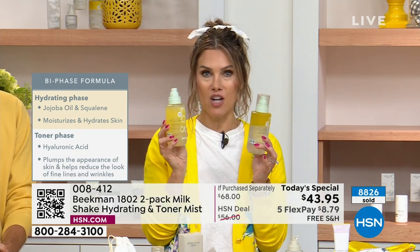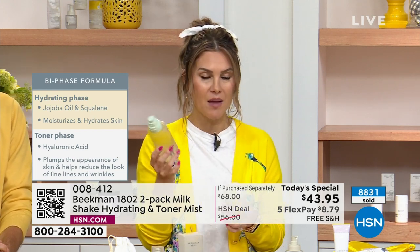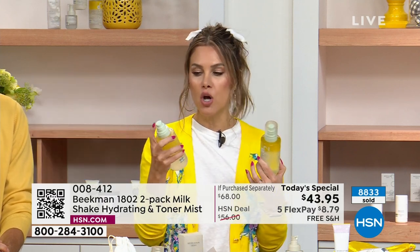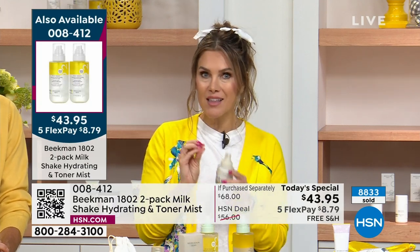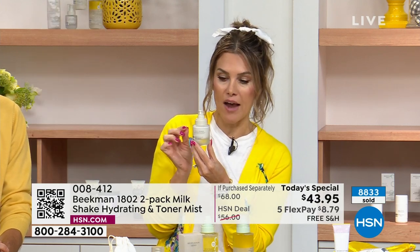You're not gonna spend $68 in the future, or even $34 for one, which is what it sells out for all the time. Now, we've been talking about this being a real multi, versatile, ultra fine mist that you can use at any time of the day, but if you are looking for something to protect that beautiful smooth skin, I've got a primer for you that's been absolutely on fire, and I think I know why.